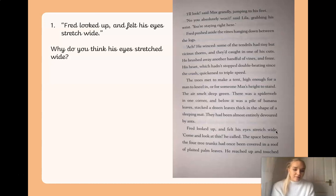So if I were doing this, the first thing I would do is scan the text to find this quote. Now, can you scan the text and find that quote for me, please? Okay, so I have highlighted it in yellow there. "Fred looked up and felt his eyes stretch wide." Now, we can make connections to what we already know. When your eyes stretch wide, they get bigger.